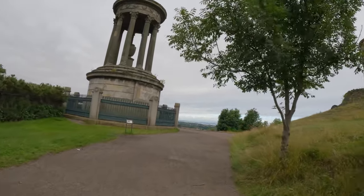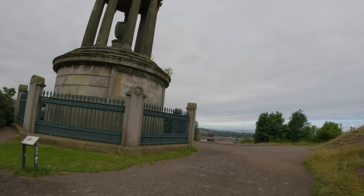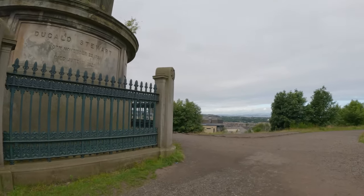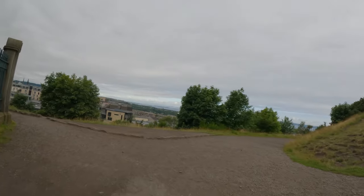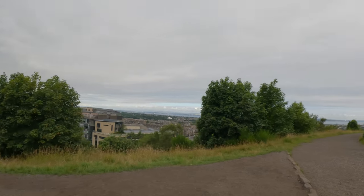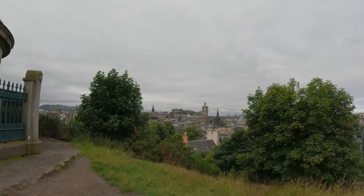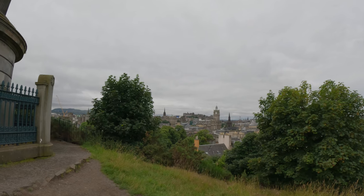Dugald Stewart, born November 22nd, 1753, died June 11th, 1828. Wait till you see the views here. Oh wow, look at that. There's more. Just a little out of wind from the steps and the incline. Not too bad though. We do have some views of the city of Edinburgh. And there's the castle straight up ahead. You can see the flags, where they have the stands for the tattoo.